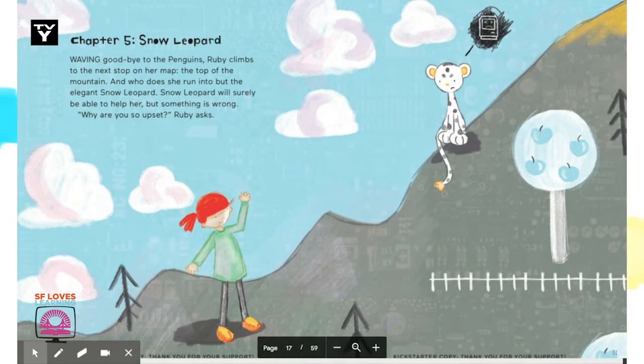Chapter 5, Snow Leopard. Waving goodbye to the penguins, Ruby climbs to the next stop on her map, the top of the mountain. And who does she run into but the elegant snow leopard? Snow Leopard will surely be able to help her, but something is wrong. "Why are you so upset?" Ruby asked.